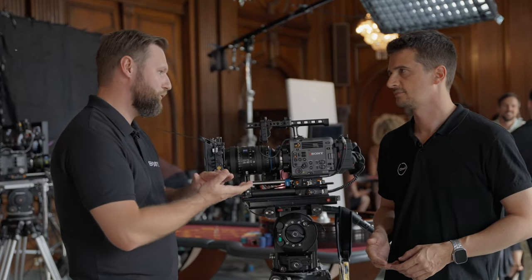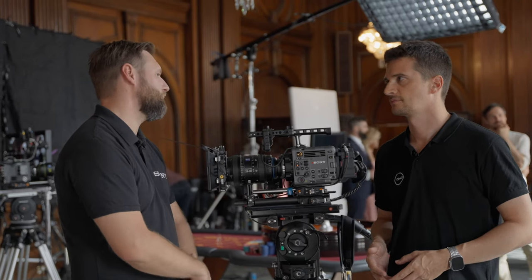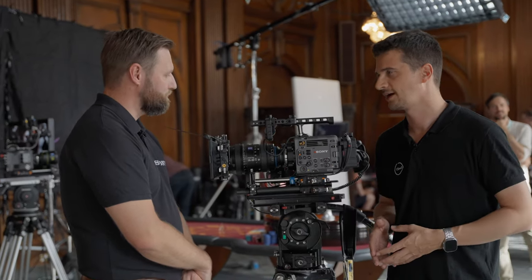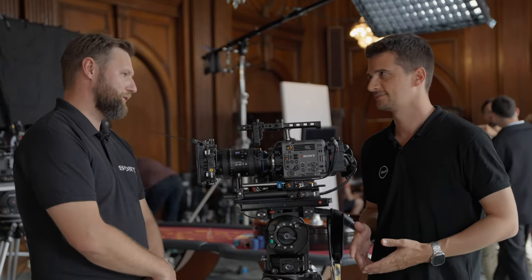This means that you can capture full 3x2 when recording XOCN. You can't do that with the Burano camera. The Burano camera is a 16x9 or 17x9 camera, just like the FX9 and FX6, but here you've got the full XOCN capture. But that kind of limits the usability for anamorphic, right? You cannot do the full sensor open gate readout. That's true. You're completely right.